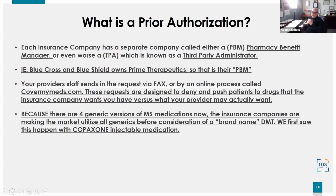These folks are called TPAs, or third party administrators. See, when we try to get a drug authorized, each insurance company has a separate company that does the determination. So I'll give you the best example. Blue Cross and Blue Shield owns Prime Therapeutics. So when we go to do an approval on a Blue Cross plan, Prime Therapeutics is who tells us whether the drug has been approved or not. We do this either by fax or we do it online through a program called Cover My Meds.